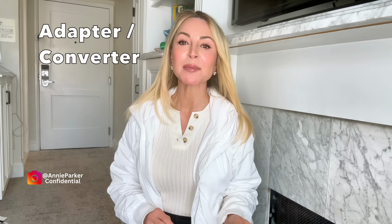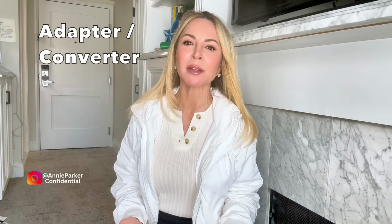Number 12, an adapter and a converter. If you're traveling internationally, you obviously know the electrical outlets and the voltage can vary. So of course we always pack these, but honestly, a lot of the properties that we stay at offer adapters and converters for the guests, but we always like to have a backup just in case.